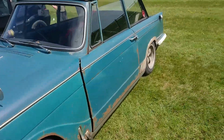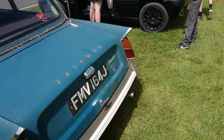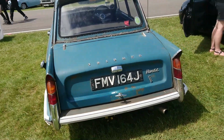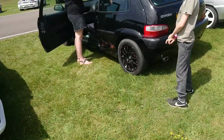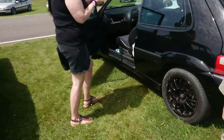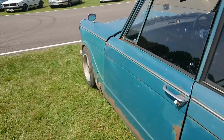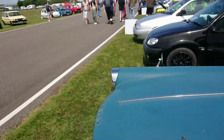1970-71 Triumph Herald. I think this will be a 1250 saloon, probably. That's 1200. I do apologize, I can't remember what the difference between this and the 1250 was, actually. Oh, Citroen Saxo 2000. This one. Is that a VTR or a VTS? It's a VTR.